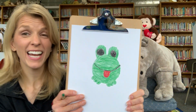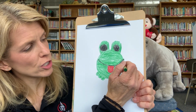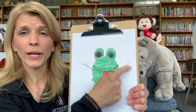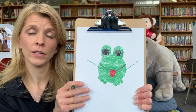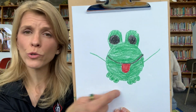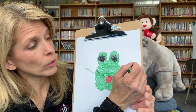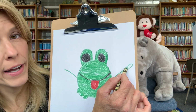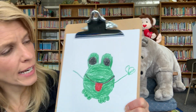Now we want our frog to have some silly arms. Are you ready for those? All right, first you're gonna make your arms just one sticking up on one side, one sticking up on the other. Your arms can go in any direction you want. If you want them to point down, straight out, up, it's up to you. Now the hands are gonna be kind of like we did the toes, but a little bit bigger, kind of like flower petals, okay? So you're gonna go like this. Let's see if you can see my hand. So we're gonna go 1, 2, 3.